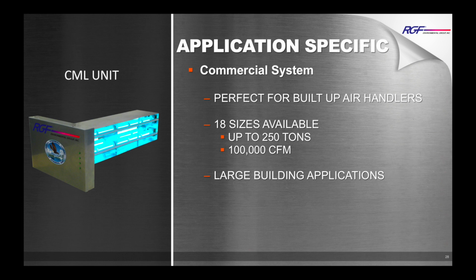We have some products as small as the plug-in unit, which will do up to 800 square feet. They require 0 HVAC installation, 0 HVAC ductwork, all the way up to a 250 ton commercial chiller, and everything in between. RGF makes units for PTACs, mini splits, standalones, portables, as well as their flagship in-duct products, Guardian Air and REME Halo.